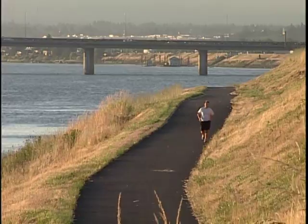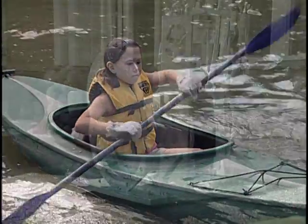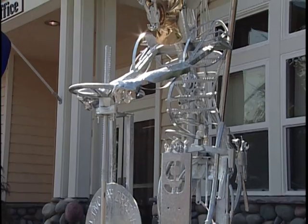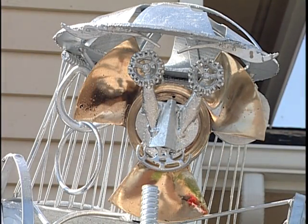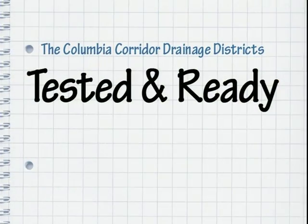There's a lot at stake here: safety, livelihoods, quality of life, a legacy for coming generations. The districts look forward to the next 90 years of serving as a caretaker and a sentinel, of doing the critical, everyday work of protecting lives and property in the Columbia Corridor, of keeping the drainage districts tested and ready.